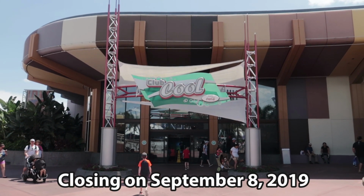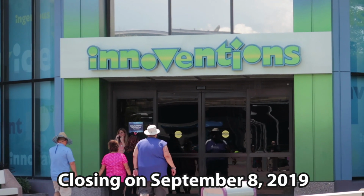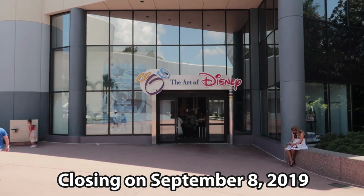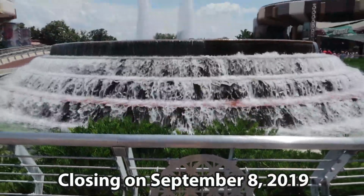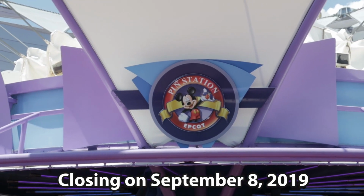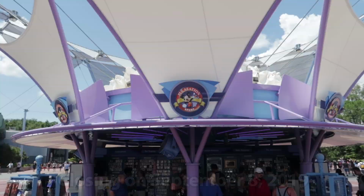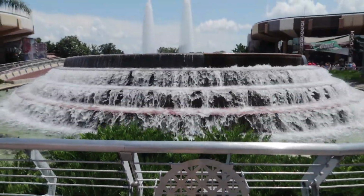On September 8th, Club Cool is supposed to close down. Innovations, like Colortopia, is going to close. The Art of Disney, the character meet and greet spot, and the Fountain of Nations are going to close on September 8th as well. Pin Central, all your pin trading stuff, is going to close right here in the center of Future World.